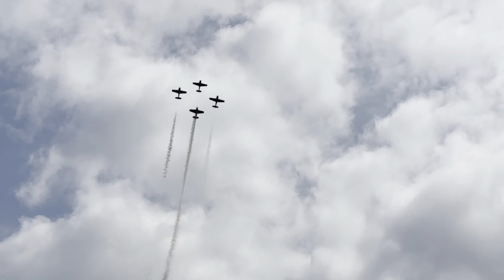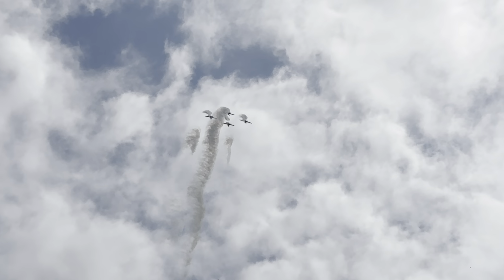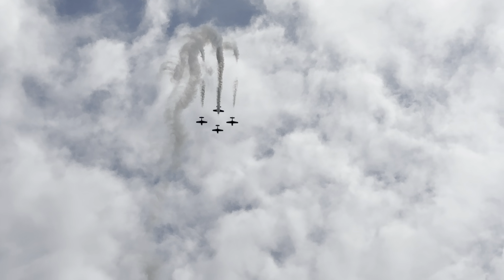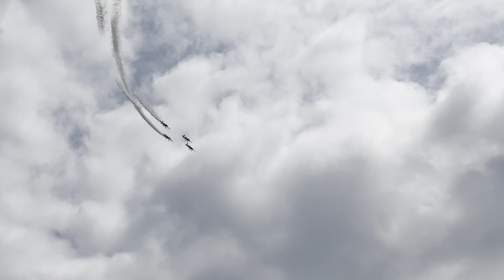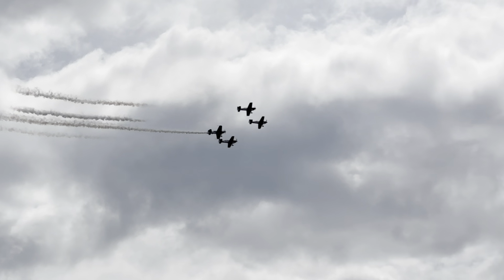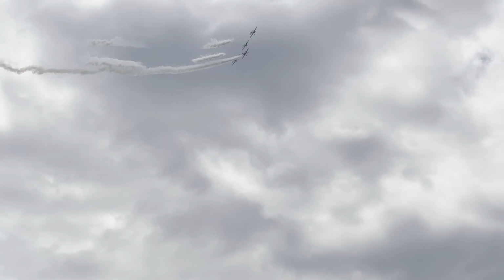Box formation and pulling up. And rolling through, coming right down now. And here we go on your right hand side, going into that wing over.